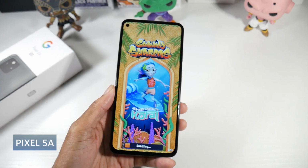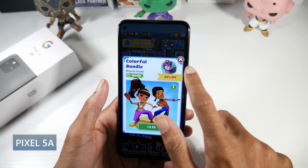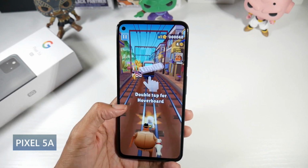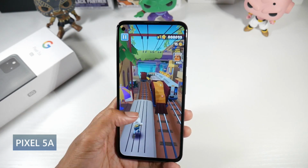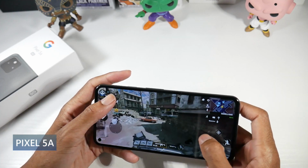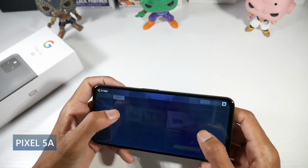You have an aluminum frame, aluminum back on here, IP67 dust and water resistant, OLED display at 6.34 inches, 1080p, 415 for the PPI. Overall, just a really nice panel. No high refresh rate, but really not a big deal since this runs stock Android and it just performs very smoothly. You are going to get the latest version of Android when it comes out in a timely fashion, which is something that we all love.